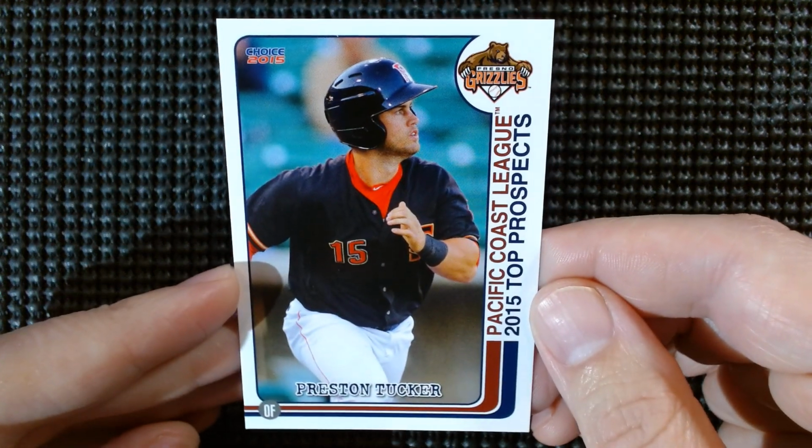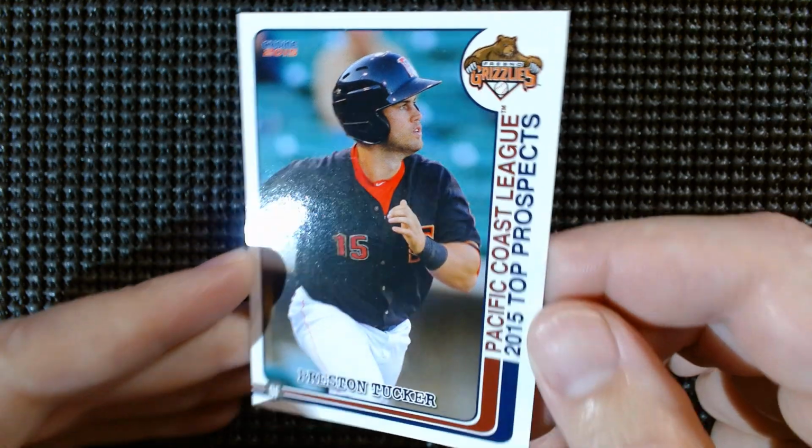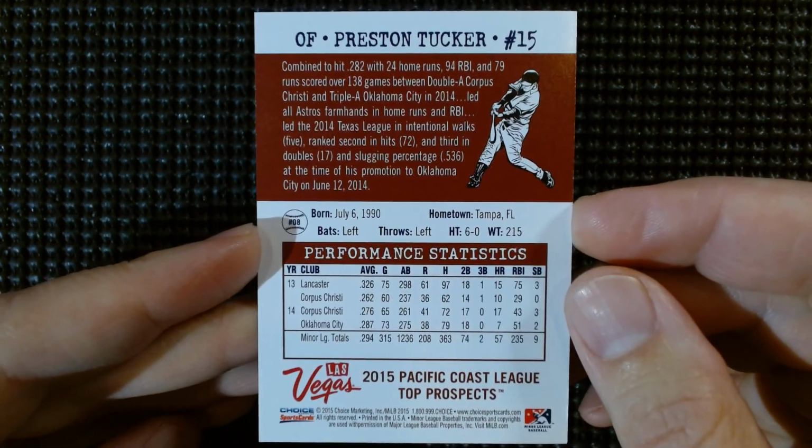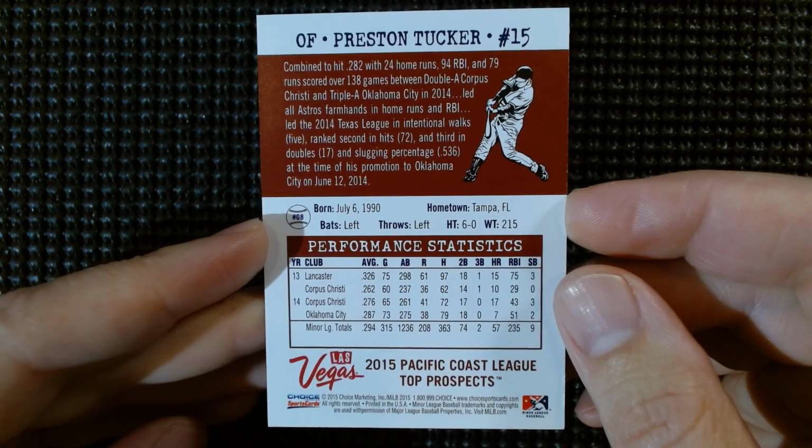Preston Tucker, Fresno Grizzlies. They're gone now too. Major League Baseball shut that down as a AAA team, shipped them down to single A just like San Jose.